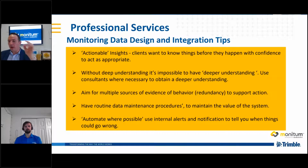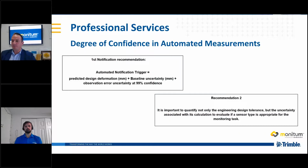And I always say automate where possible, and that's a bit of a thing we have within our business in Monitum. Wherever possible, let's automate it. So we use T4D, which is very powerful. You can use a lot of internal reports, alerts and notifications to tell you when something's not working or going wrong. So wherever possible, push the limits and try and automate to save yourself time and energy.